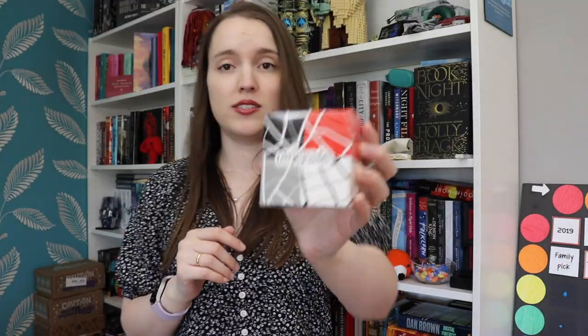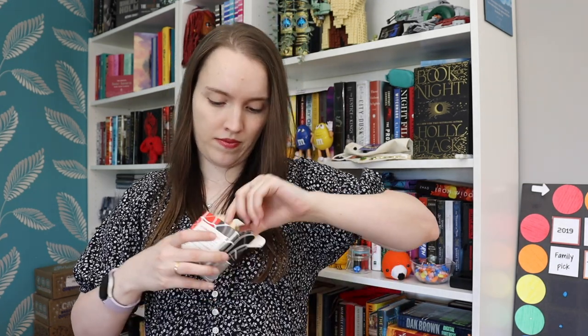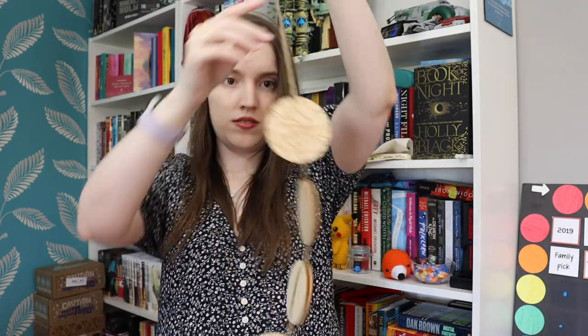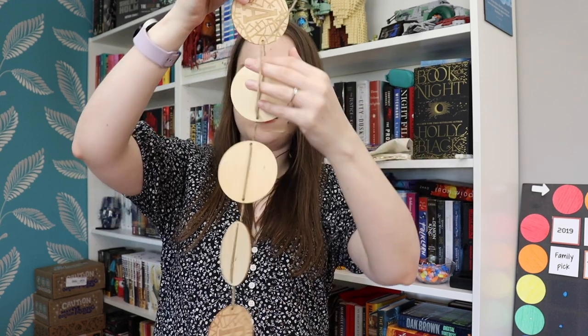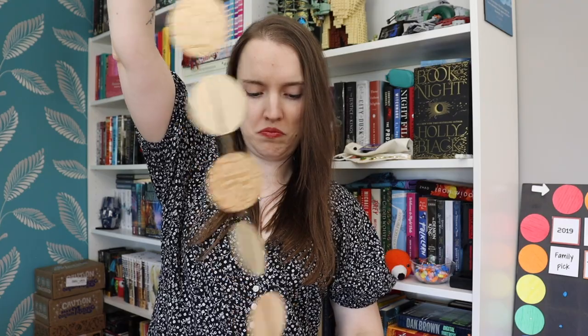Next, we have a box that is clearly inspired by A Darker Shade of Magic by V. E. Schwab, but I don't know what's in here. Oh, this is weird. Looks like ornaments. Okay, this is just like a decorative thing.